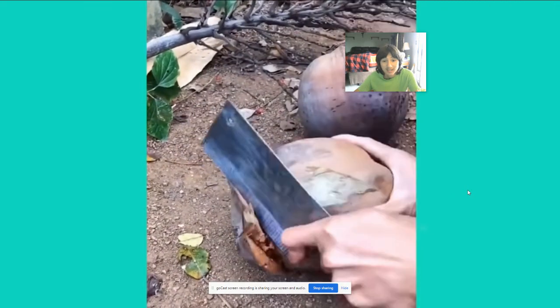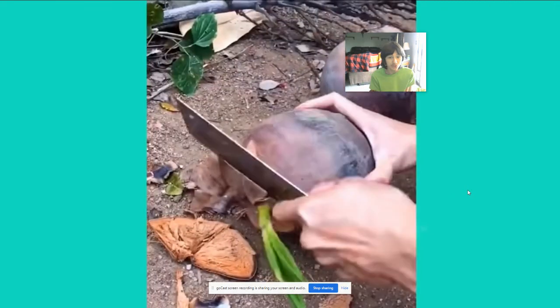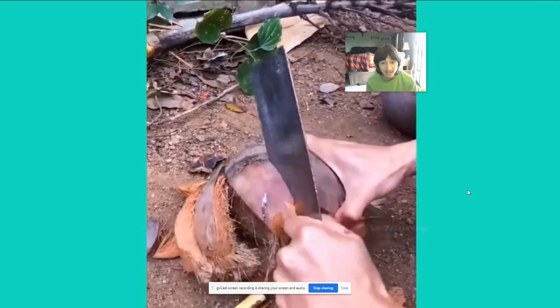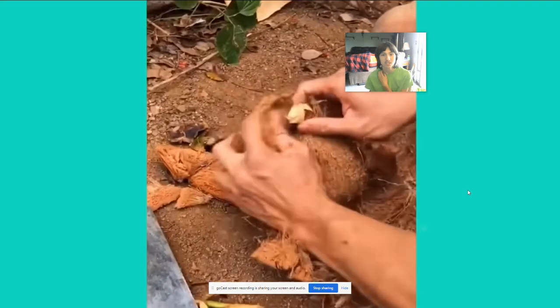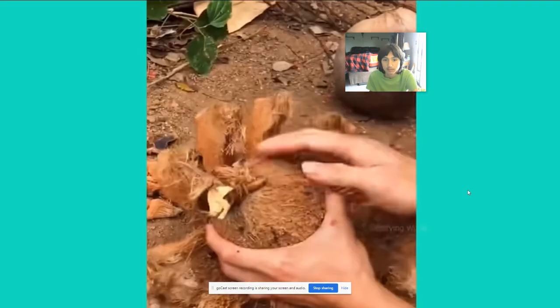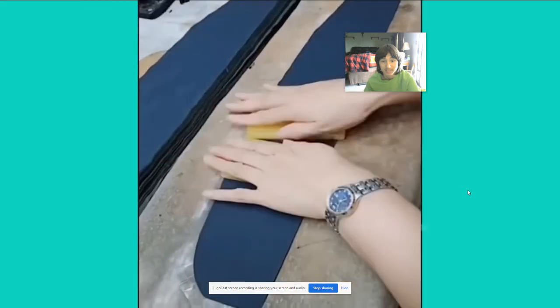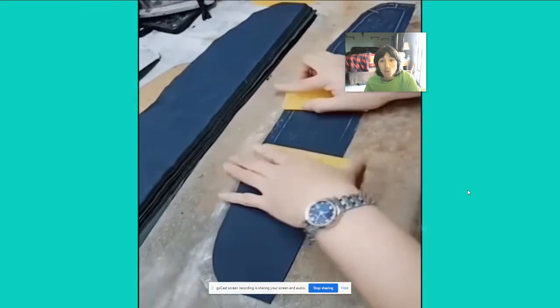Nice. And yet they're not cutting themselves trying these. That makes it satisfying that they're not even cutting themselves. I wonder how many shots it took before they actually made this. And that's a coconut. Oh, look at that.